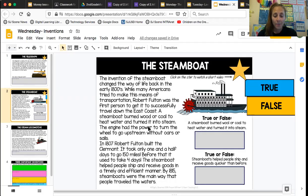The engine had the power to turn the wheel to go upstream without oars or sails, so it didn't need anything like flag-wise either. In 1807, Robert Fulton built the Clermont. It took only 1.5 days to go 150 miles. Before that, it used to take 4 days to go that far. The steamboat helped people ship and receive goods in a timely and efficient manner. By 1815, steamboats were the main way that people traveled the waters.